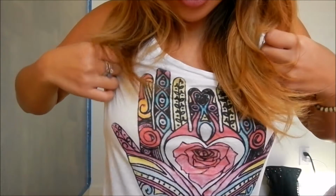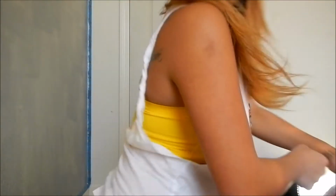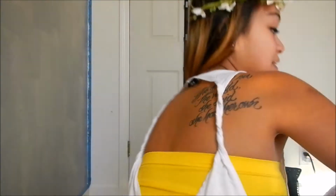I'm wearing this shirt that Melissa got me in Huntington, when we went to Huntington. It's a really cute shirt. And the back is really cute too. It's like a cutout and I love it. I love it, I love it, I love it.